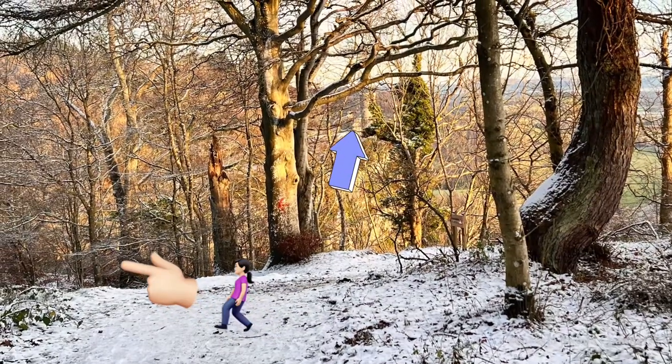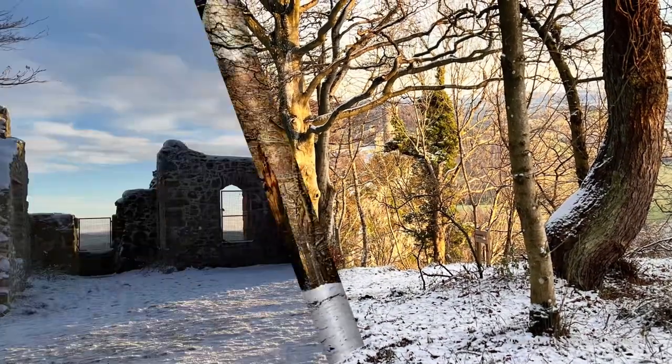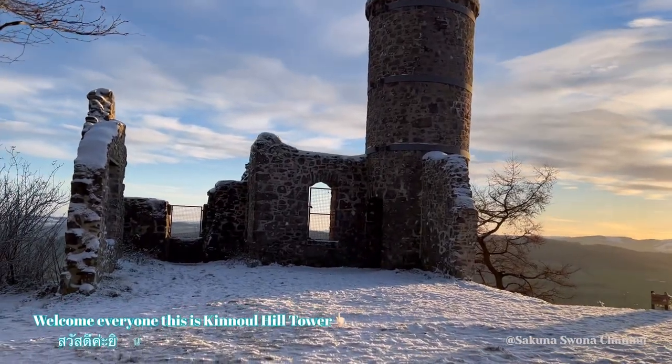Welcome everyone. This is the Kinnoull Tower.